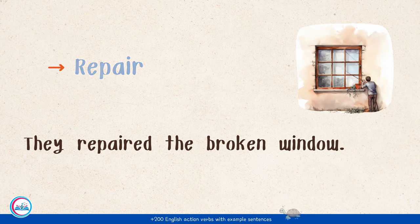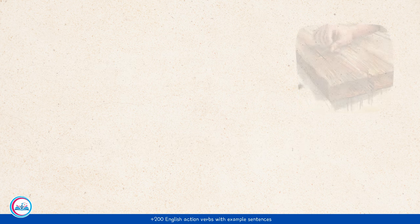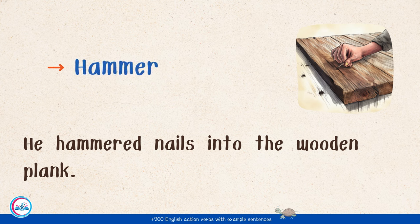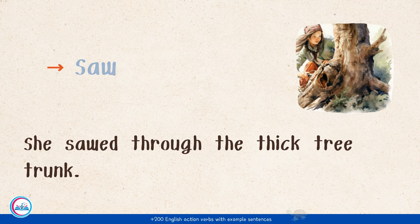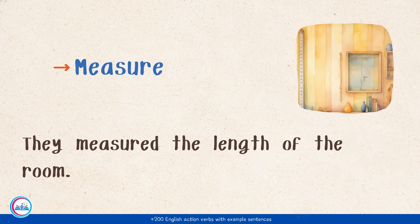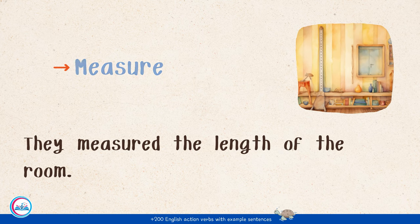Repair. They repaired the broken window. Hammer. He hammered nails into the wooden plank. Saw. She sawed through the thick tree trunk. Measure. They measured the length of the room.